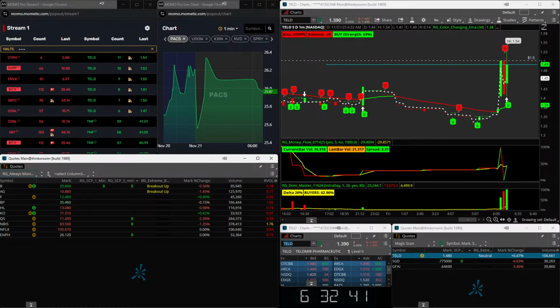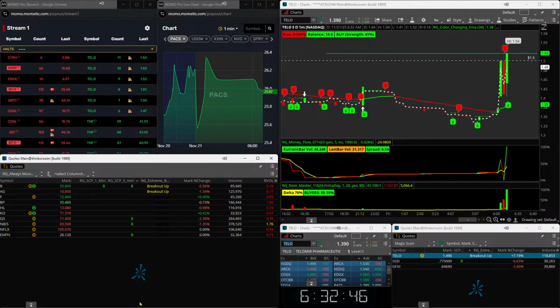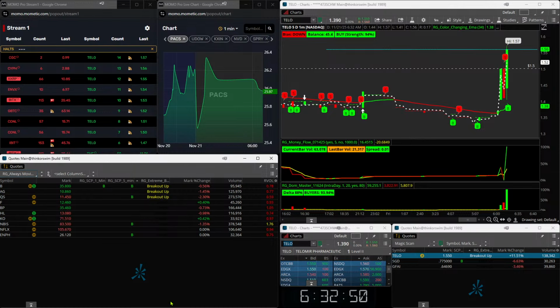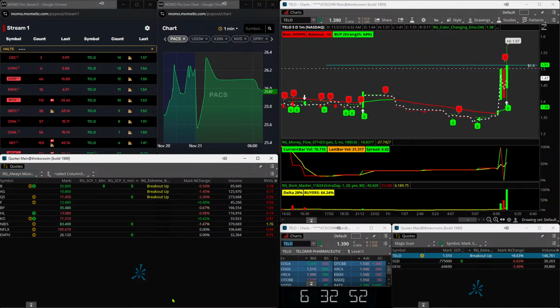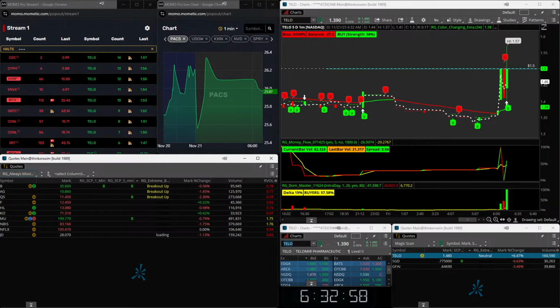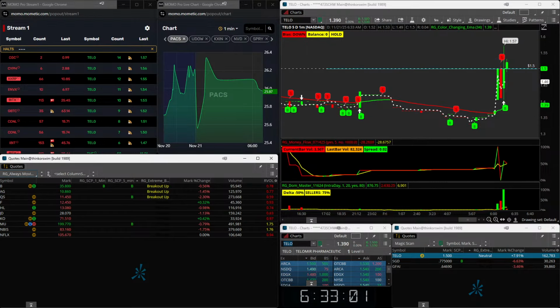TELO. All right, breaking above that buck 50, the buyers did come in, and it's right back down to that buck 50. This one's too jumpy for a safe trade. Unless you got fast fingers.